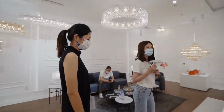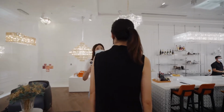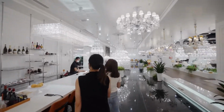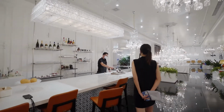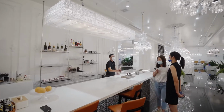Now I'm wondering, if I have a bar at my dining room, maybe this one is okay too, right? Yes, this one is very beautiful. It's perfect for the dining room, or if you have a mini bar at your home.